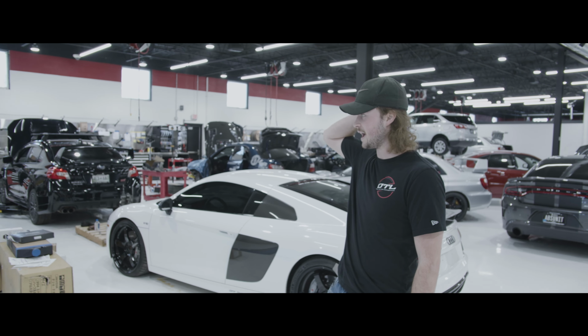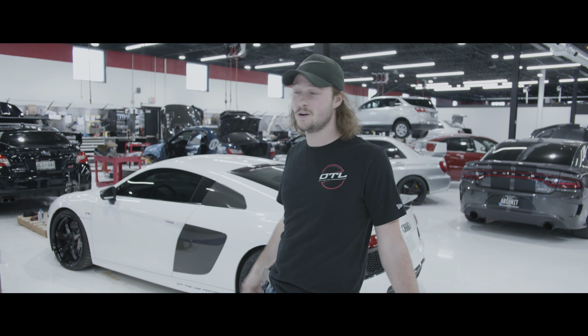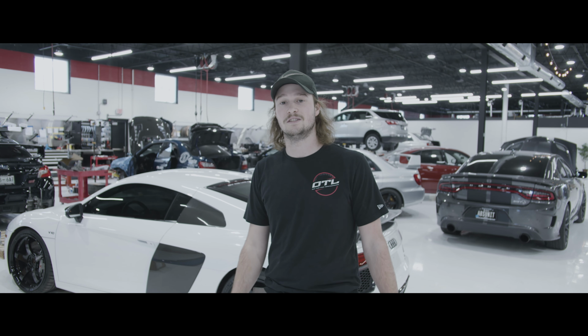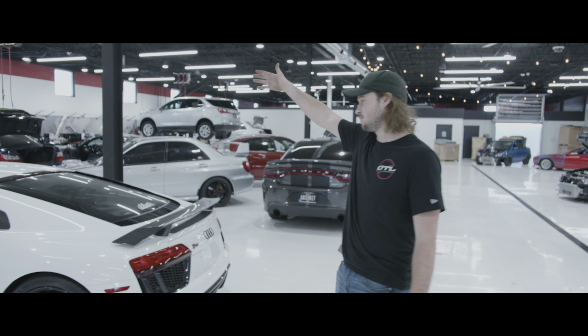We just got it back from the fab shop. Got the whole front end pretty much retubed and reinforced. The intercooler's mounted, the new turbo's mounted. Everything's looking sweet. Moving on down the line, average customer work.